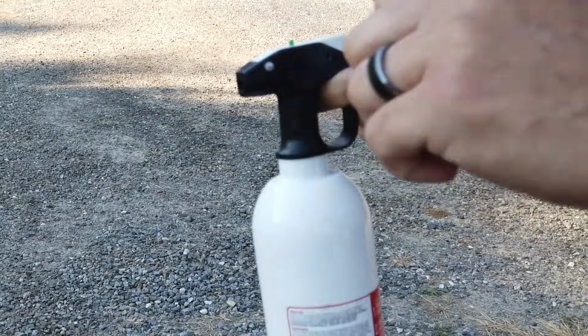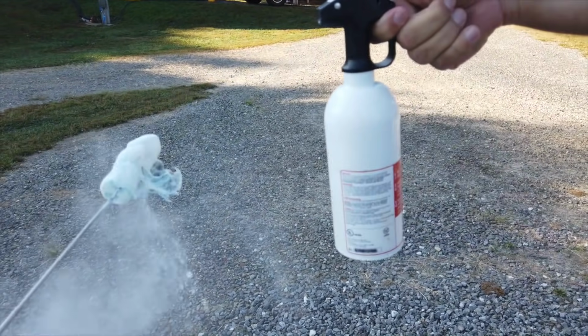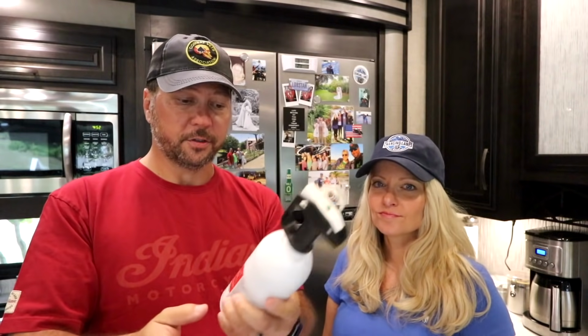Most of them, as far as operation is concerned, are pretty straightforward. You pull the pin, you point to the base of the fire, and you shoot it and put out the fire, hopefully. Those are the biggest instructions on here. As far as maintenance goes, there's not a whole lot to do, but you do want to inspect them. It's going to be on the side of the fire extinguisher. Just follow it. For ours, they're all pretty much the same.